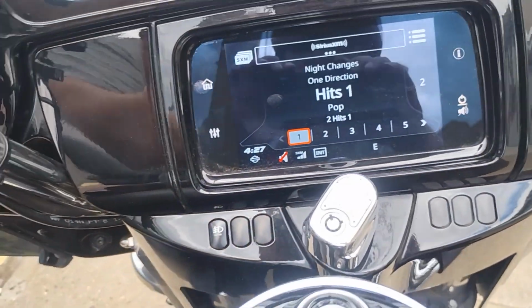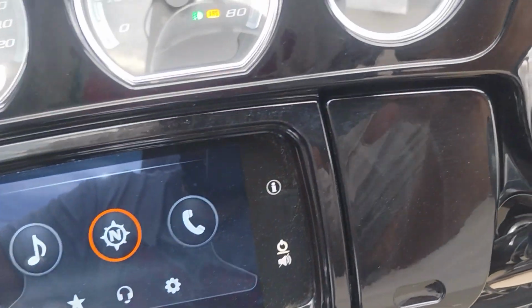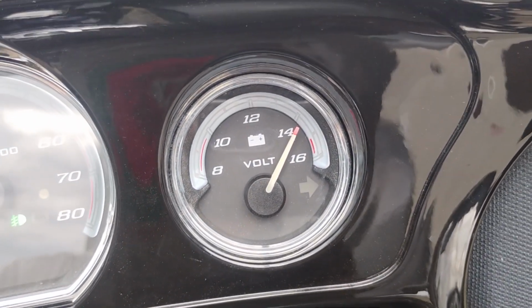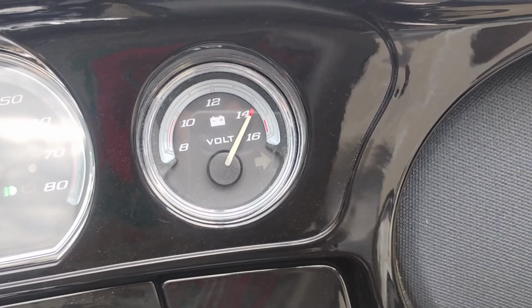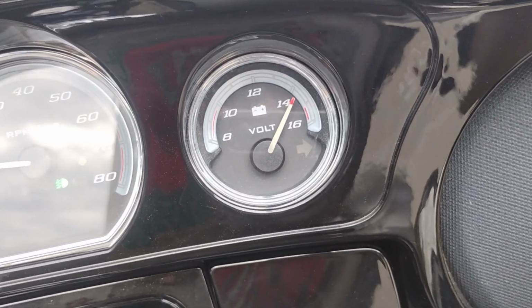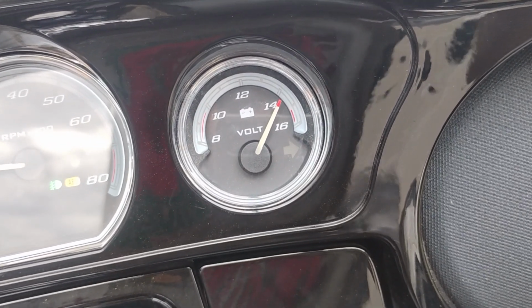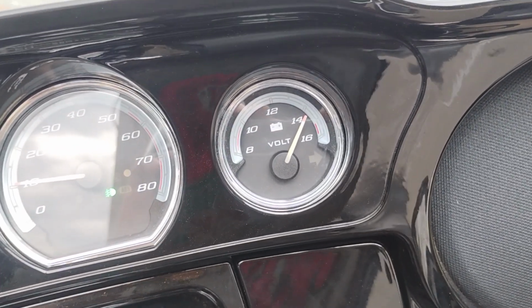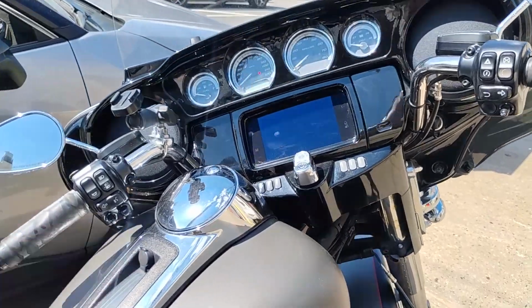I'm going to put this back on the home screen. Usually when it spikes up, this will change. So far so good. See, it hasn't even moved. So sometimes that works. I don't know if anybody thinks that's a good idea, but right now it seems normal: shut off the bike for about 5 to 10 seconds, and then restart it. I'll get back to you on the results of this and the installation.